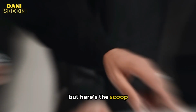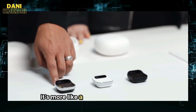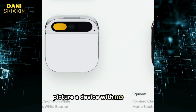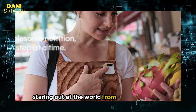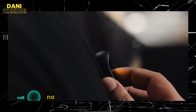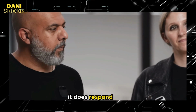But here's the scoop. First off, it's not your usual smartphone. It's more like a $700 voice assistant box. Picture a device with no screen, no apps, and a camera staring out at the world from your chest level. That's the Humane AI Pin. You've got to press a button to talk to it, no always-on listening here. And yes, it does respond back.